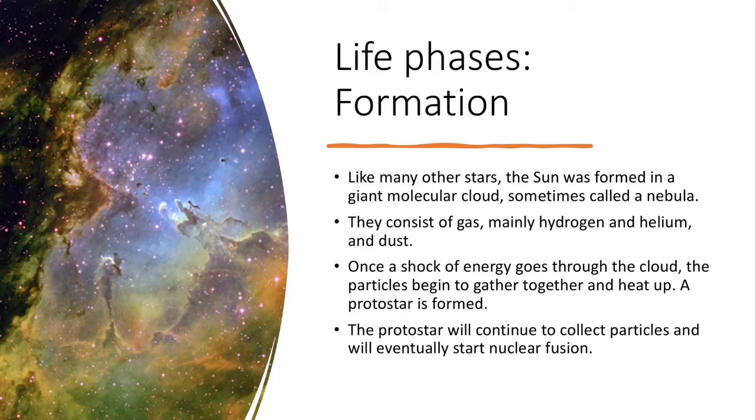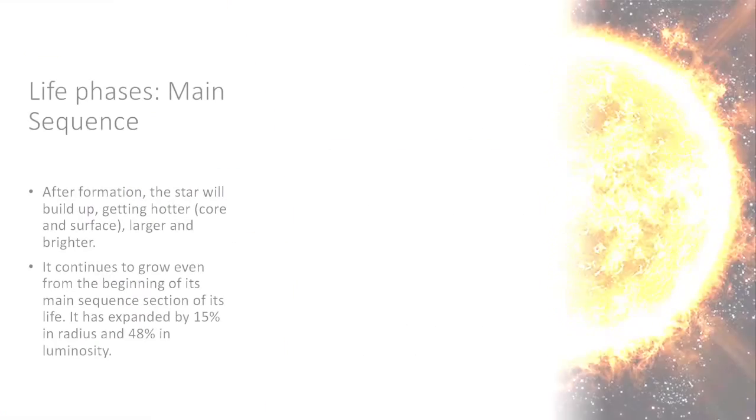Life phases. So the first bit, obviously, formation, is the time when the Sun was born, from a giant molecular cloud, sometimes called a nebula. This is made out of gas, mainly hydrogen and helium, once again, because those are the lightest elements in the periodic table, and dust as well. Once a shock of energy goes through the cloud, the particles begin to gather together and heat up. Then a protostar is formed. This will continue to collect particles and will eventually start nuclear fusion.